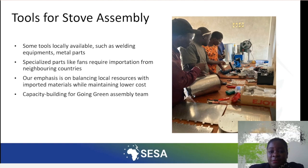In the picture, you can see the Going Green team during stove assembly. This was the time we were doing capacity building for the Going Green assembly team. Some of the tools are locally available, such as welding equipment and metal parts. Specialized parts like fans require importation from neighboring countries. Our emphasis is on balancing local resources with imported materials while maintaining lower cost.